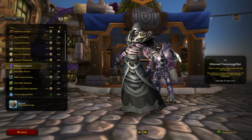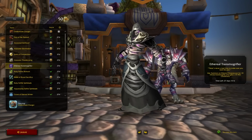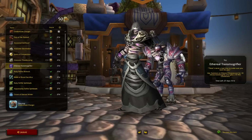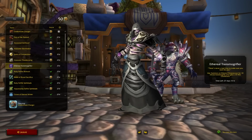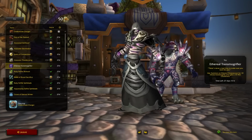What I think is the most important item this month is this one, the Ethereal Transmogrifier. Going for 500 Tender, it spawns an NPC that lets you change your transmog. It lasts for 10 minutes, it has a 10-minute cooldown, and can be used just about anywhere, including indoors.